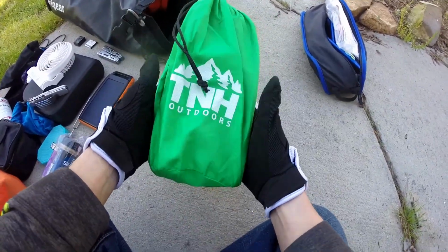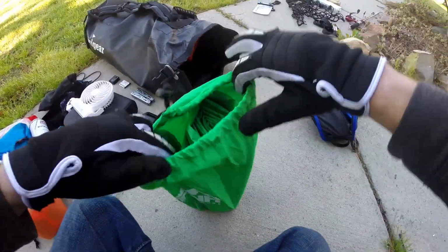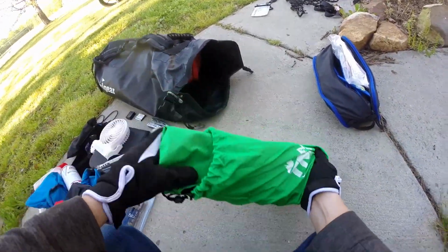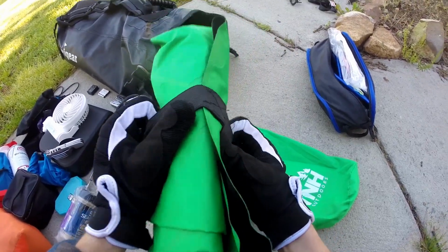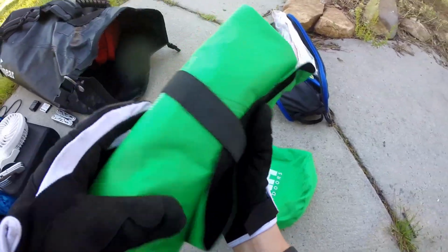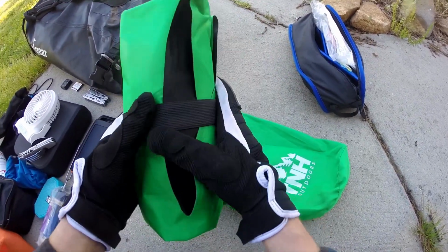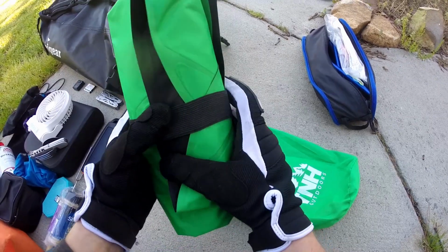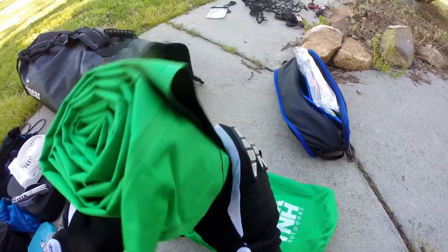Next up is this TNH Outdoors sleeping pad. Pull this open real quick. You see it comes with this band. This thing runs the whole length of the tent. It's pretty comfortable as well. Now I did notice that last night when I was sleeping I kicked out one of the plugs and it deflated one side of this sleeping pad. So I'll have to flip it over next time.